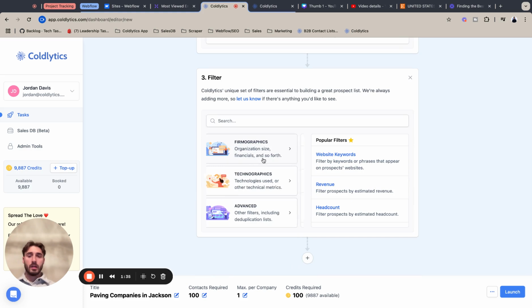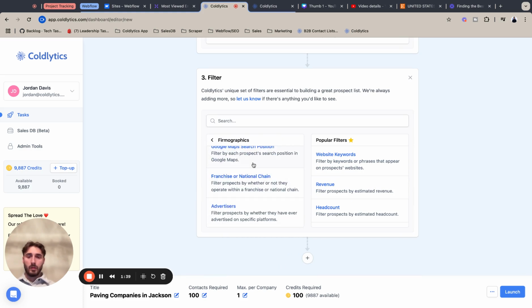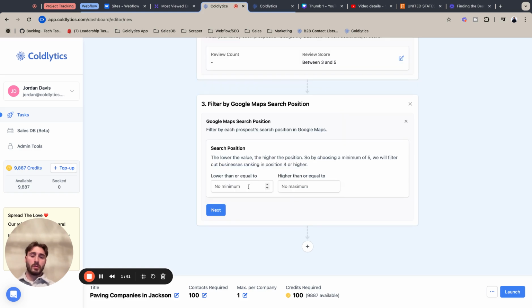Our next filter that we're going to add is Google Maps search position. I want to do between a 6 and a 15. And why 6 and 15? On the higher end, above 15, you have a bunch of companies that really don't care about marketing. And lower than 6, 1 to 5 usually needs a marketer's help to get to that point.